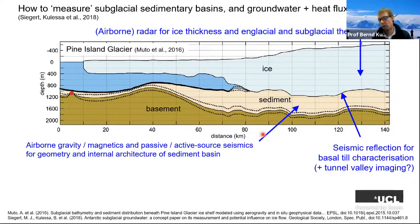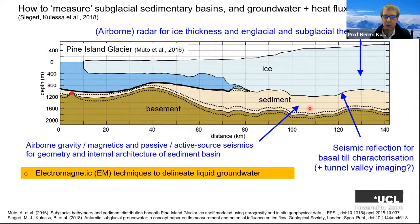But what we don't know is whether there's water in the sedimentary rock. The critical bit for us is the question of whether there's groundwater sitting in the sediments, whether the water is liquid, or whether the water is frozen, which effectively makes permafrost. Those are all big questions. And in order to answer those, we need electromagnetic geophysical techniques. This is something that we've only very, very recently started cottoning onto, and this is what Chloe will introduce to you in a minute.